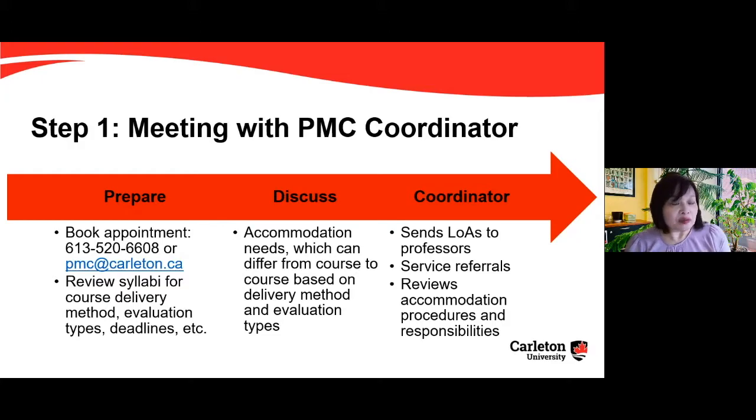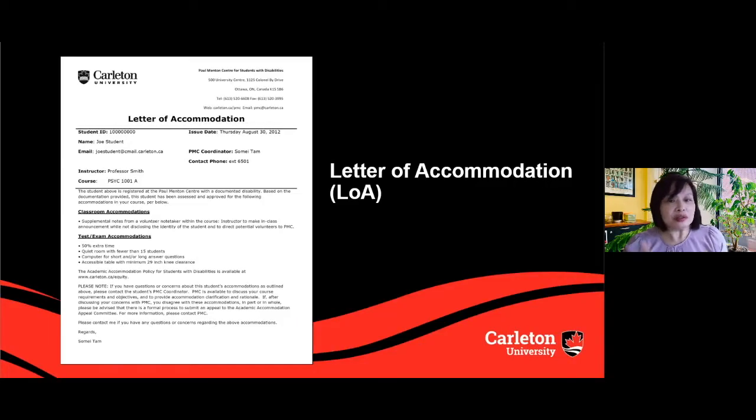Your coordinator would be responsible for sending your letters of accommodation to your professor. They would set up any service referral and review the accommodation procedures and responsibilities. This is a letter of accommodation, so this is what it looks like. It specifies accommodation recommended for tests and exams and for classrooms.